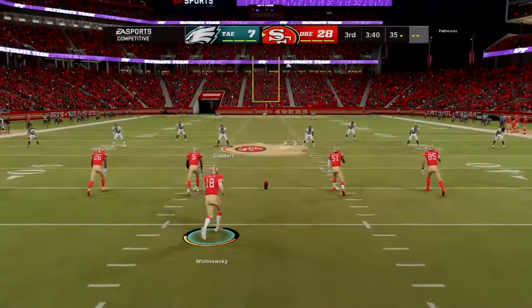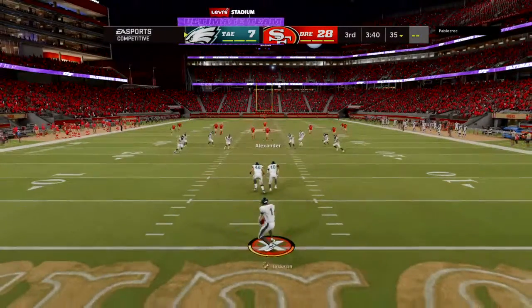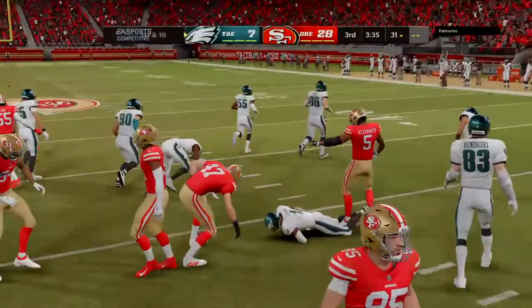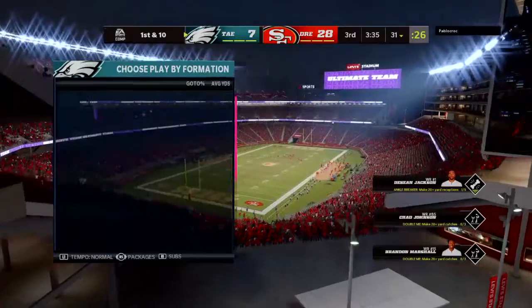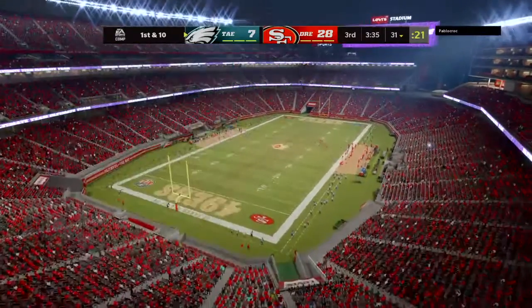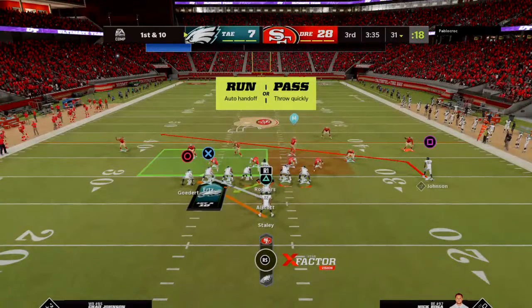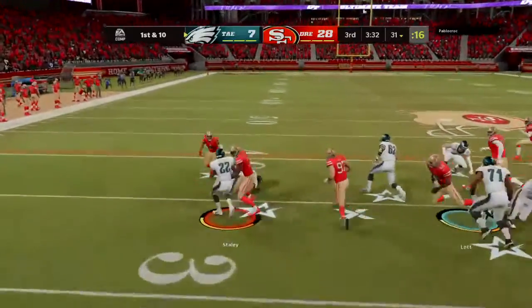Here is Wisnowski to boot it away following the touchdown. Jackson now to return. And they'll start this drive just across the 30. Pretty nice work on the return. The Eagles offense set to begin their next drive. They're down 3 touchdowns to this point, needing to put something together as they have it 1st and 10.